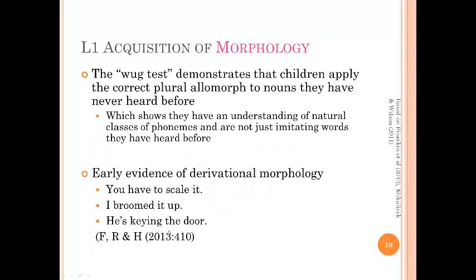There was a WUG test that was conducted of children who were 4, and what it did was show that they apply the correct plural allomorph, that they have learned that, and they can apply it to words they've never heard. So we've discussed this earlier, but they gave children pictures of these friendly monsters, and they said, "This is a WUG, talk about this now," and the picture had more than one, and the children all said WUGs, and they did it with other nouns as well. So they actually understand phonemes, and they're not just imitating words.